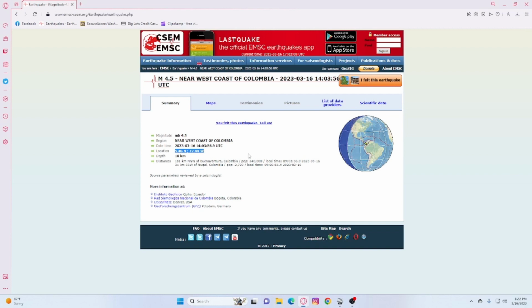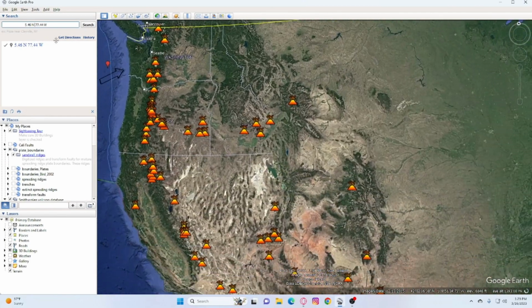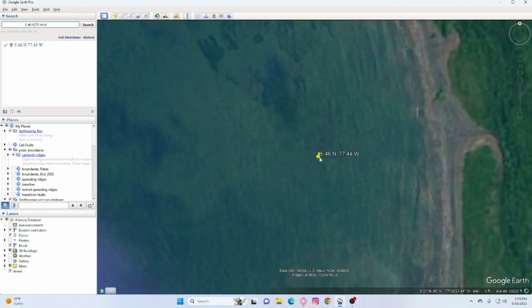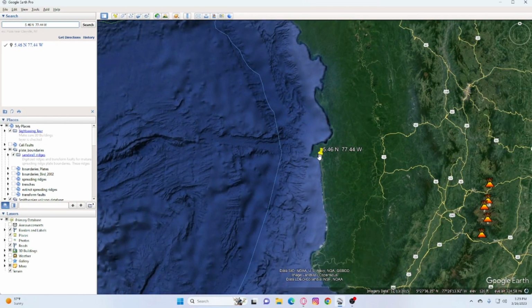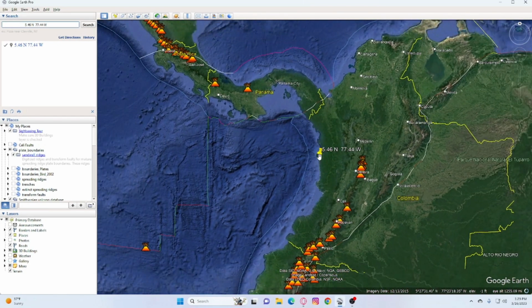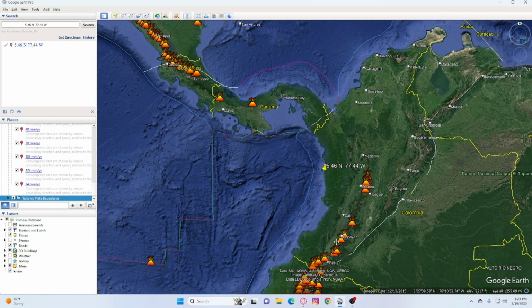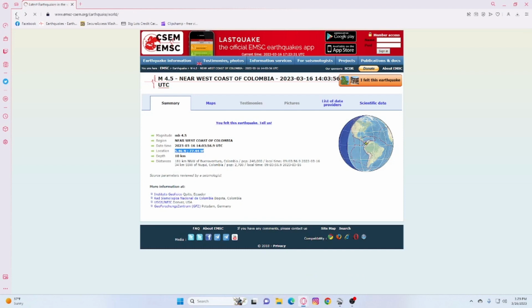This one was 10 kilometers deep, 34 kilometers south southwest of Nuquay, Colombia, population 2,700. And this is down in Colombia. So we're moving on to the next one. Actually, this one is next to the subduction zone. That's Colombia.